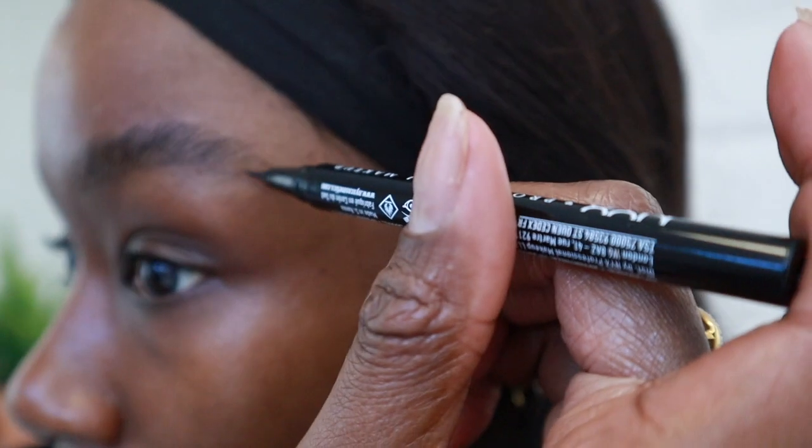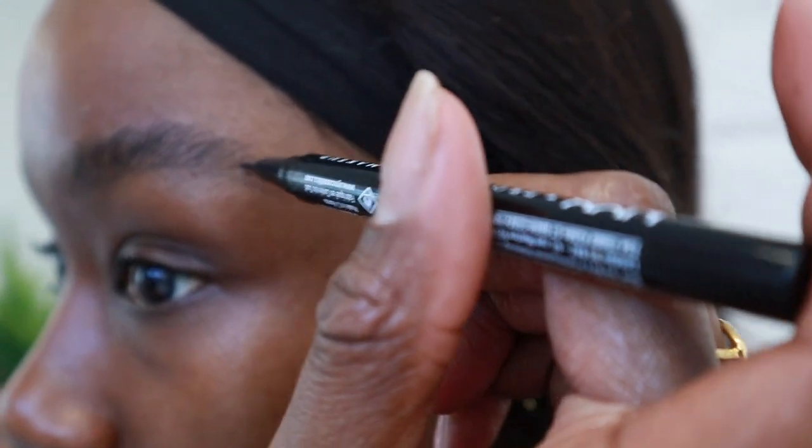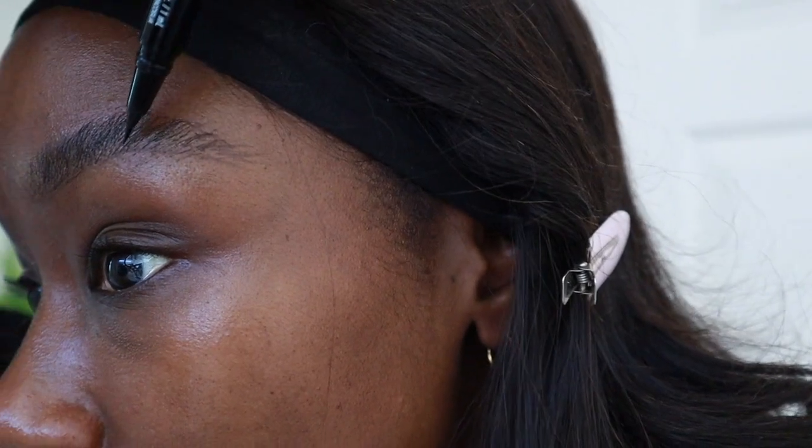Really good at getting really individual hair strokes, so that even though I don't have a lot of brow hairs, I can still achieve a very fluffy looking brow, which obviously is always the aim. You can see, even though it's super thin, there's places where I've pressed a bit too heavily and it looks a bit too dark, things like that. Don't stress out about that.